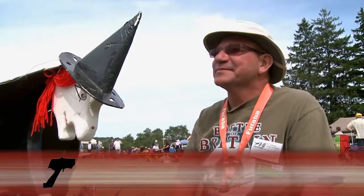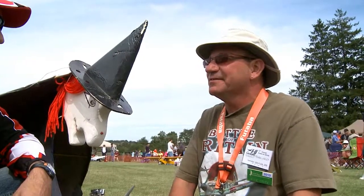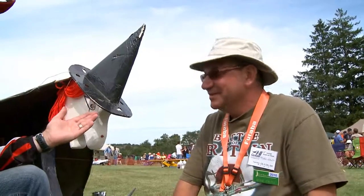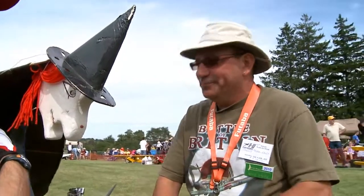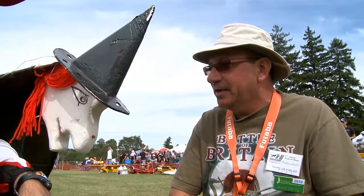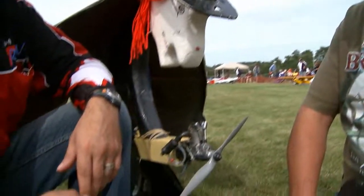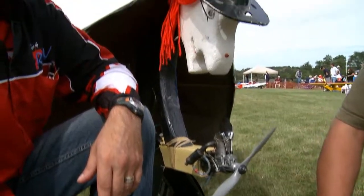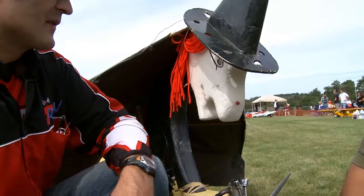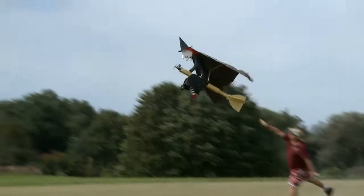Mike, we haven't seen you since the Burt Boomerang. Well, it's been a few years. I haven't built much new, so we've been staying around this area and just flying what we've got. And this is not new either. No, this plane is probably somewhere around 20 years old. It was built by an older gentleman, Ralph Politsky, and before he passed away, he gave it to a friend of mine. And when my friend dropped out of the hobby, he sold it to me because I pretty well flew it all the time anyway.